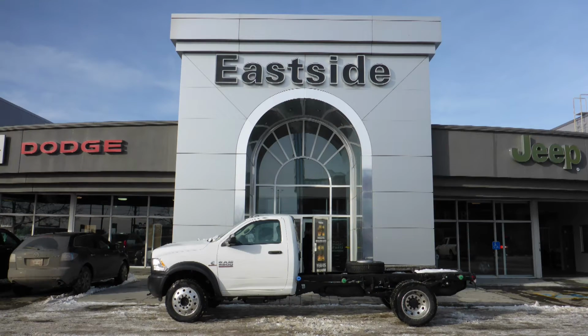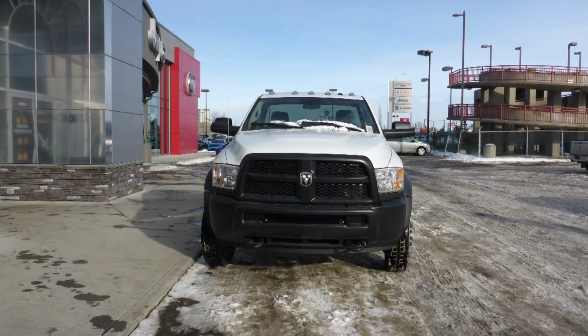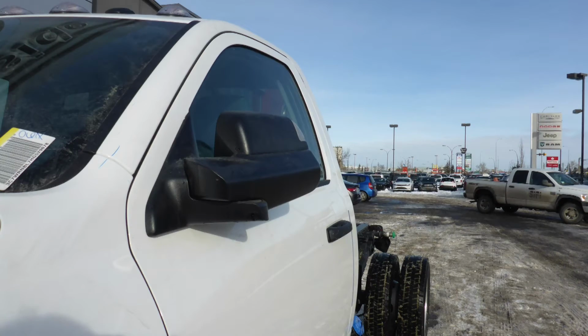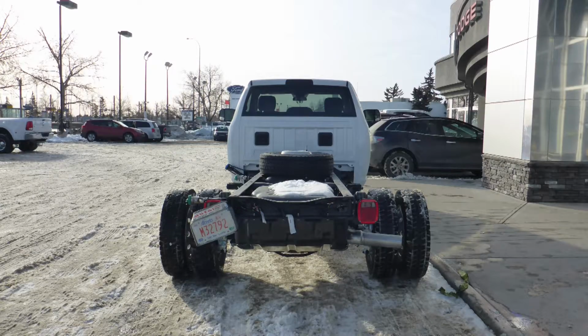Hi, Eric. This 2017 Ram 5500 ST comes equipped with a 6.7-liter turbo diesel engine and automatic transmission, power-heated manual folding side mirrors, halogen headlamps, 19.5-inch aluminum wheels, and a white exterior.